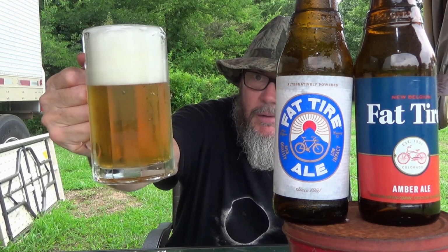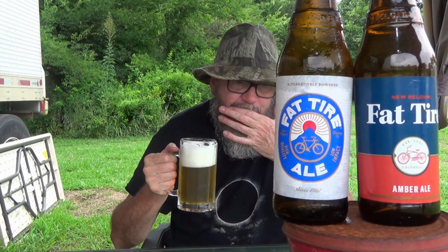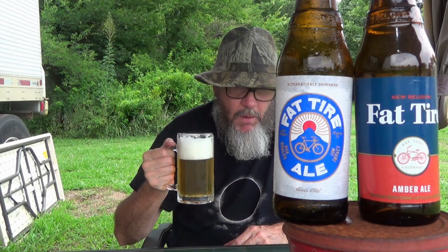Alright, so this is what we're drinking today. It's a beautiful gold color. Beautiful gold brew. Nice, at least a 3-finger head on that thing, lingering there. Even though the head doesn't have a whole lot of flavor, it's not unpleasant. It just doesn't have a whole lot of flavor to the head. And I'm gonna have to move that over just a little bit.